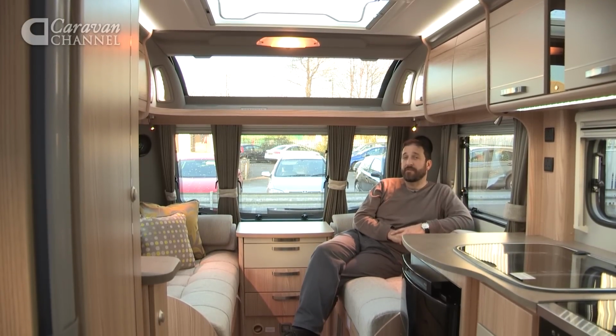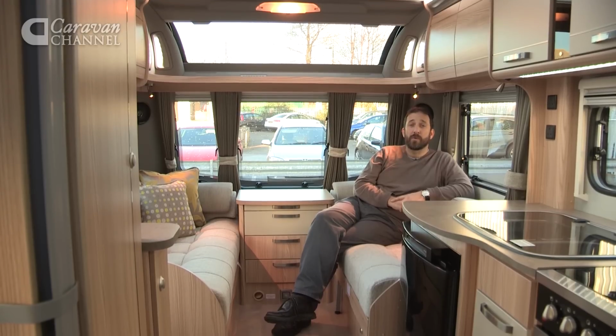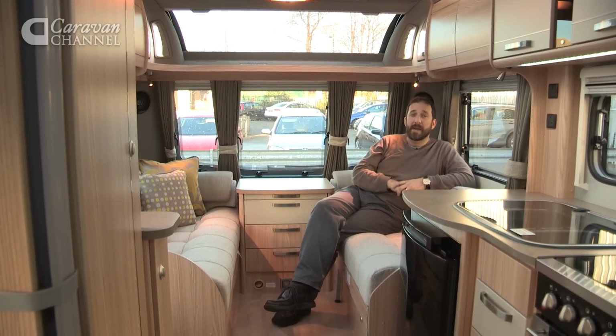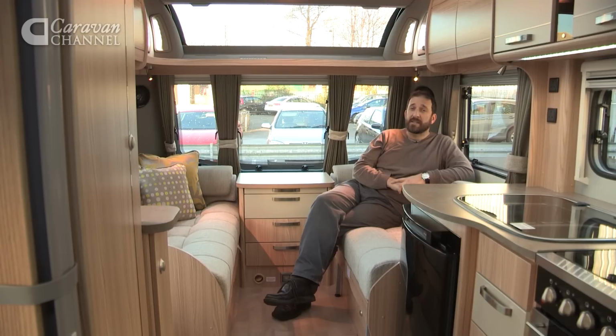I really like the light furniture veneers and upholstery. There's a lot of attention being paid to mood lighting, as you can see with those pillar LED lights and the lighting above the lockers. Yes, it's heavy, yes, it's expensive, but my God, you pay for the quality.